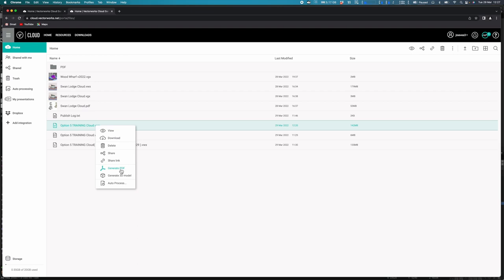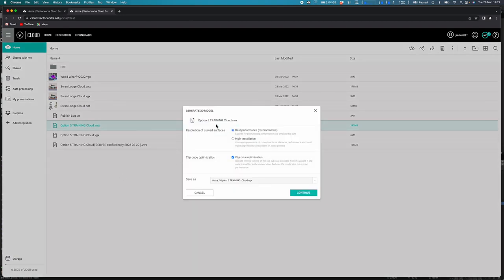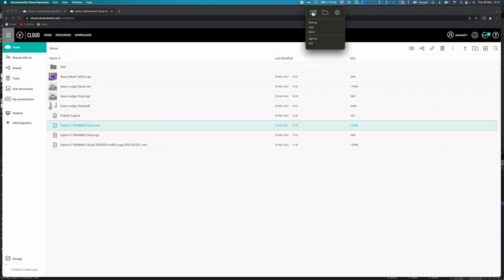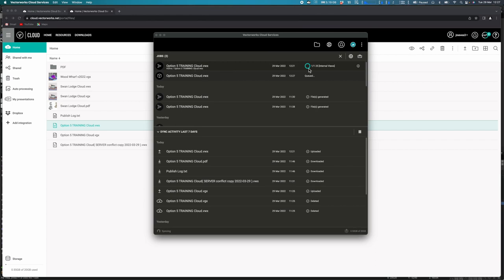But the thing I really wanted to show you at this stage is how we can generate a 3D model. Okay, so this is how we can generate a VGX file of our project. You can see that the job has now been submitted. And just give me a second while that updates. Let's just have a quick look at the progress. There we go. You can see it's now generating one of my renders here, but it's also generating the VGX file as we speak. So in a moment, we'll be able to open that up and view it as well. So you can see it's pretty quick to generate. It doesn't take too long at all.